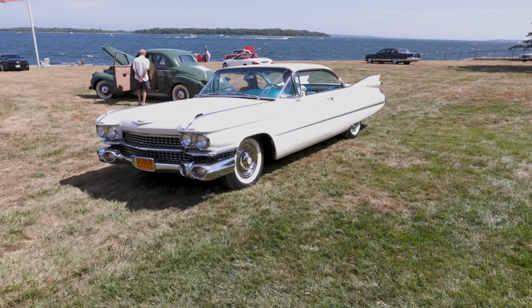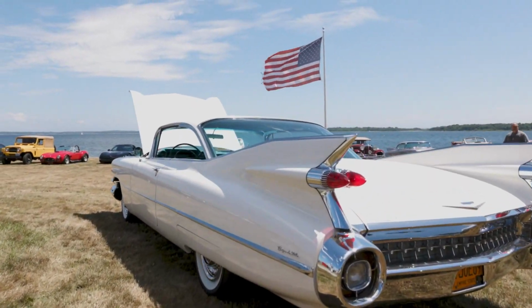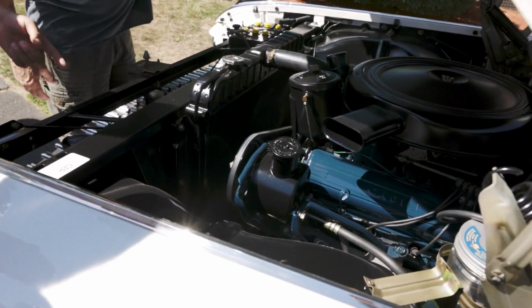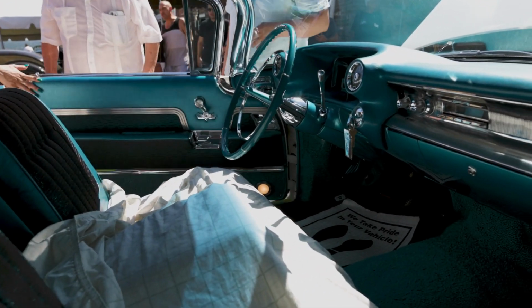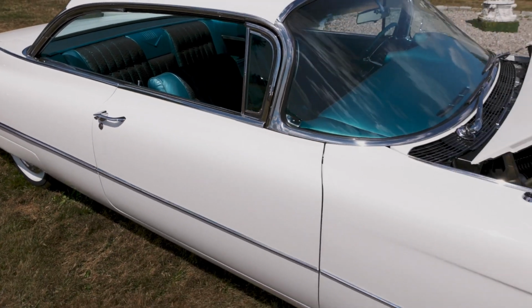We gave out 16 trophies. I'd like to mention at least the Cadillac trophies that were given out. We gave Best of Show to Frank Nickedemus. He brought this beautiful '59 Cadillac all the way from upstate New York, and I sent a couple of my guys out to do the judging, and it came back as that car to be the best of show. We did have some other great cars in the show as well.